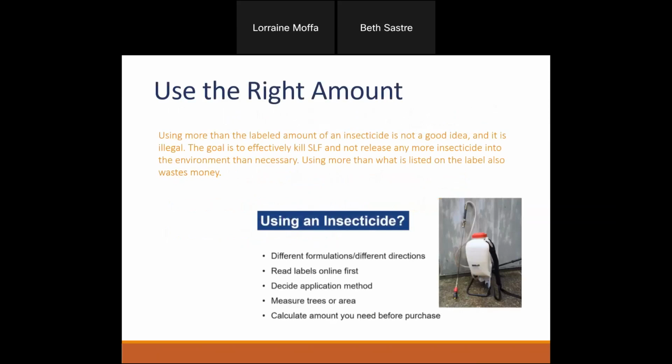The other thing is use the right amount of pesticide. Luckily for homeowners, we have something that is called ready to use. So it's something that most of the time is sprayed or something that you hook up to your hose and you use it. But if there is something that you have to mix, then you need to calculate how much you need to use. So therefore, we always recommend using the pesticide that is the easiest to use with the lowest concentration.